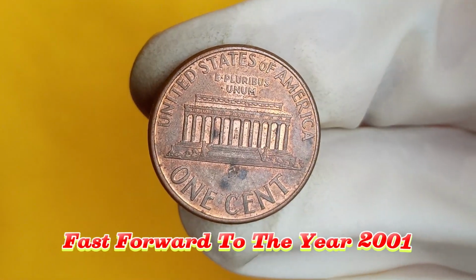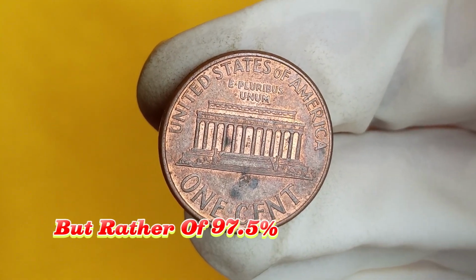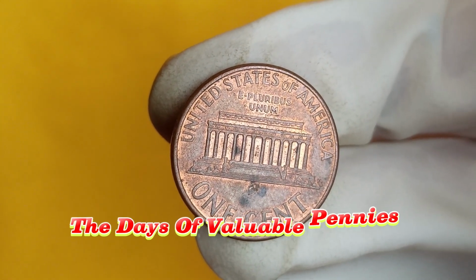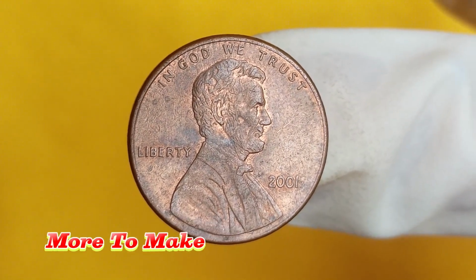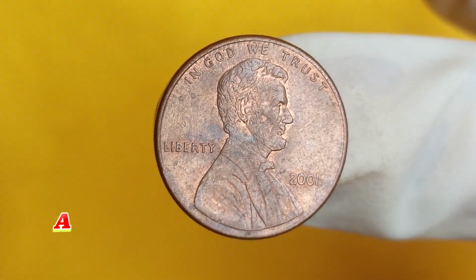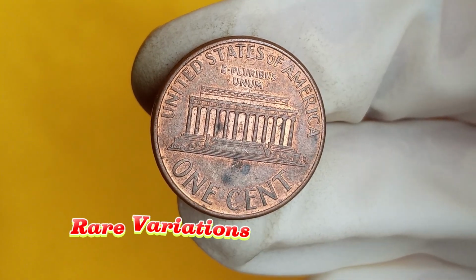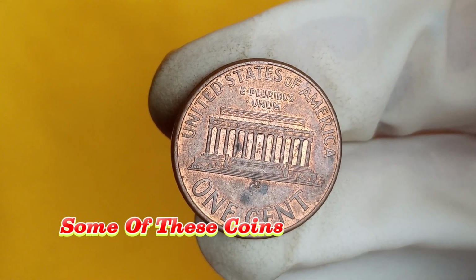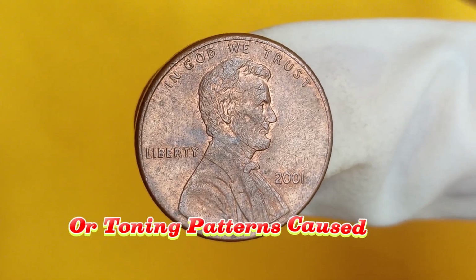Fast forward to the year 2001, a modern era when pennies were no longer made of pure copper but rather of 97.5% zinc with a thin copper coating. Most people thought the days of valuable pennies were over. After all, what could be special about a coin that costs more to make than its face value? But here's where the story takes an incredible turn. A small number of 2001 Lincoln pennies were struck with unique minting errors, rare variations, and unusual features that make them worth a fortune today. Some of these coins display off-center strikes, double die obverse, and even rare color or toning patterns caused by chemical reactions.